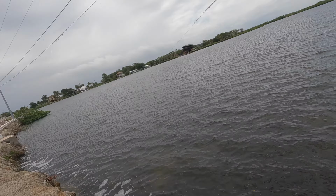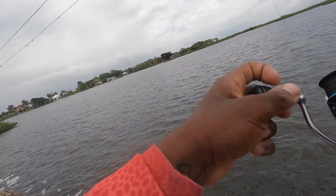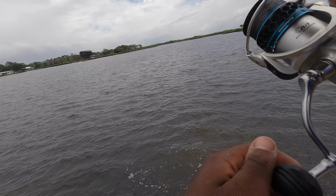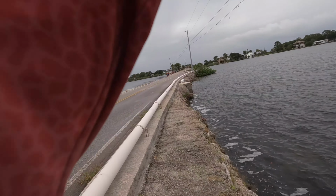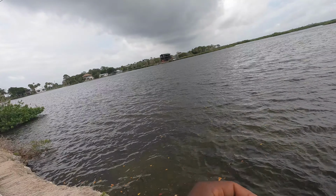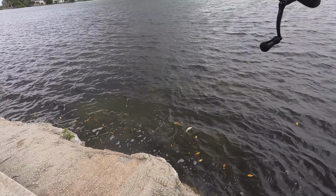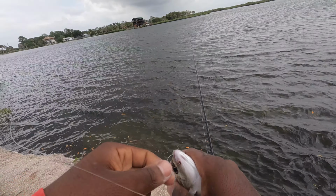Got something, y'all. Let's see what we got here. Could be a red. It might be. Uh-oh. Yeah, it's a red. He look like a keeper too. Fish. It's a good cut bait right here, but good cut bait.